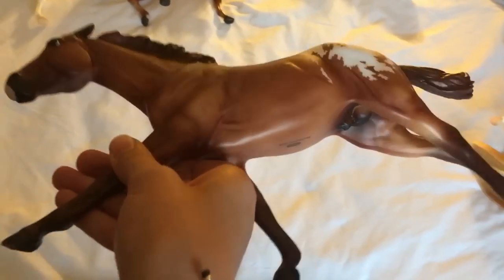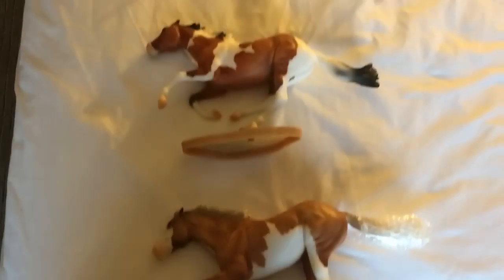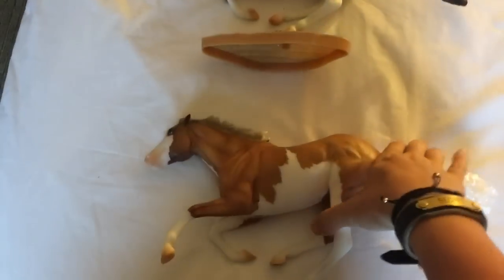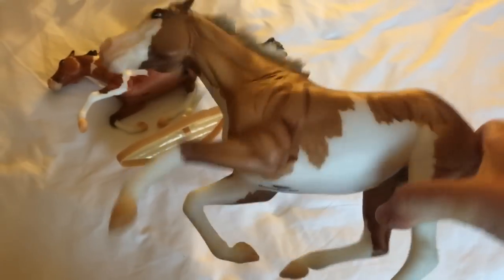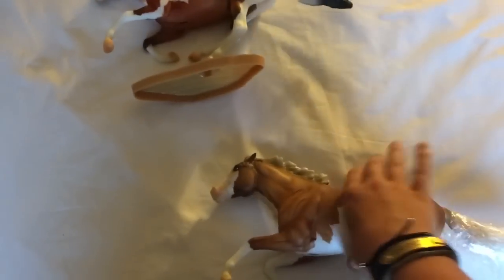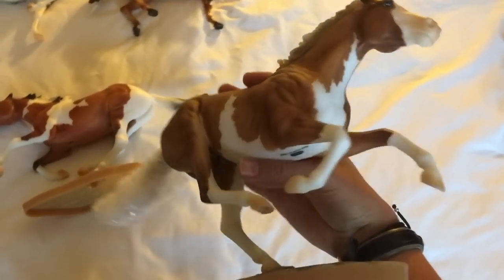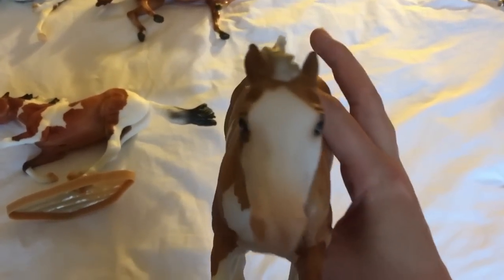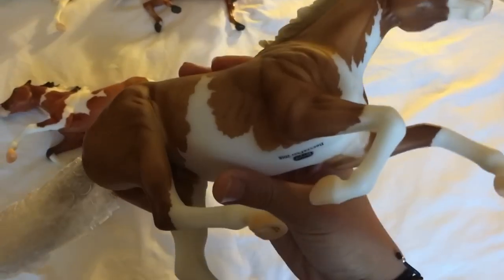Alright, so next up we have my match surprise horses, and I ended up pulling the Palomino Sabino type of thing. And I saw a bunch of them with super fish scaly japples, and mine isn't that bad. So that's a good thing, and he's really cute. So I think he's going to stay in my collection for a while, but then he might have to leave. But, oh gosh, his stamp is really far forward.